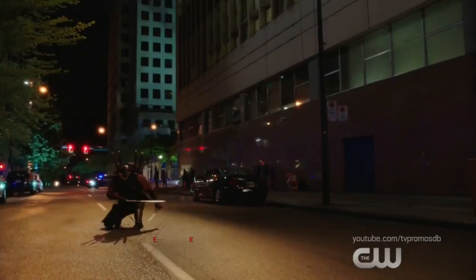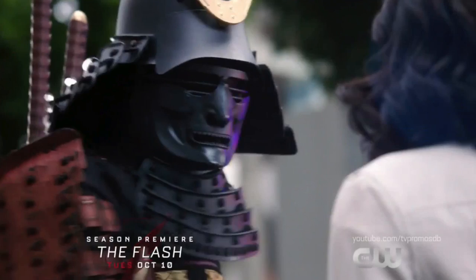We then see a character we've seen in some of the previous promos and trailers, and that is the Samuroid. But we do get some new shots here, and the main one to talk about is when he takes Iris and actually flies away with her.